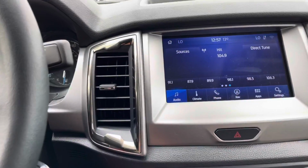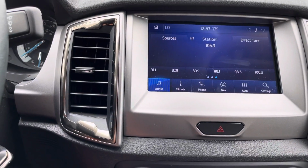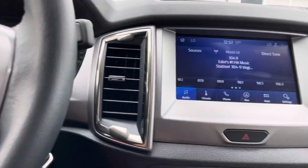Okay. And then this is a screen. I wonder if it has Navi. Yes, it does. Really cool. Let me know what you think.